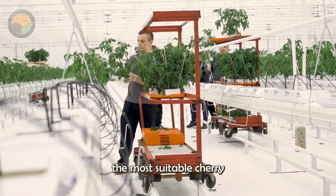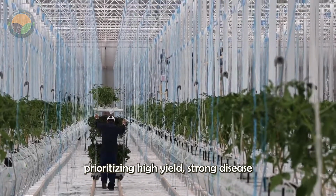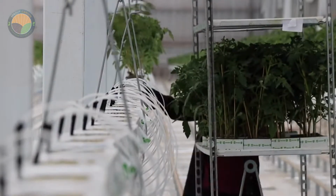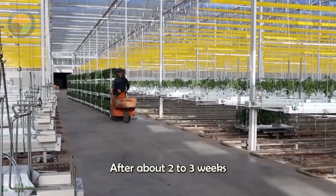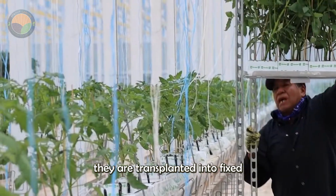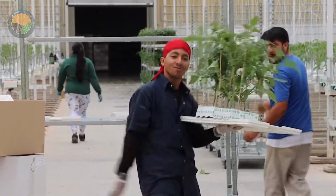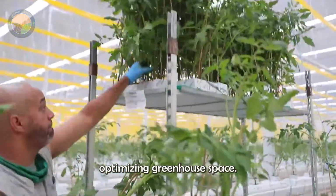Farmers select the most suitable cherry tomato varieties for greenhouses, prioritizing high yield, strong disease resistance, and natural sweetness. After about 2 to 3 weeks, when seedlings develop 3-4 true leaves, they are transplanted into fixed growing positions with proper spacing. A trellis system supports vertical growth, optimizing greenhouse space.